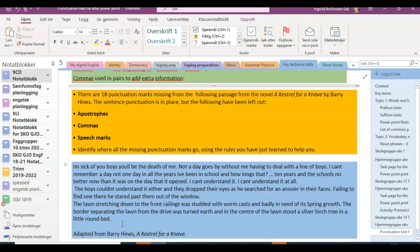The boys couldn't understand it either, and they dropped their eyes as he searched for an answer in their faces. Failing to find one there, he stared past them out of the window. The lawn stretching down to the front railings was studded with worm casts and badly in need of its spring growth. The border separating the lawn from the drive was turned earth, and in the center of the lawn stood a silver birch tree in a little round bed.